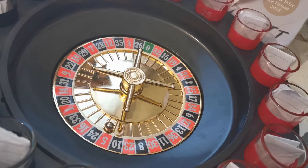Red 5. Okay, so red 5, I need to find it. Which one? 32 and 7. I'm just going to pause this bit. Okay, so I have red 5. You will see it there.